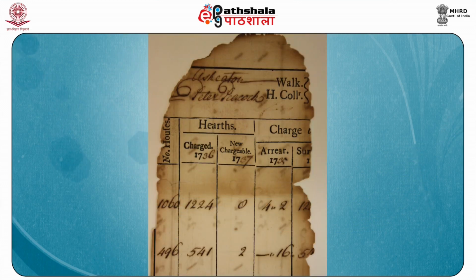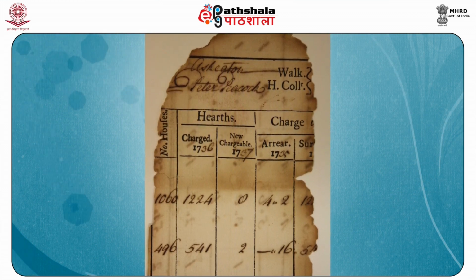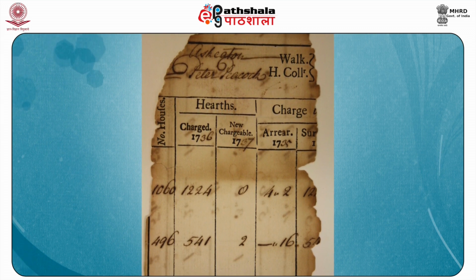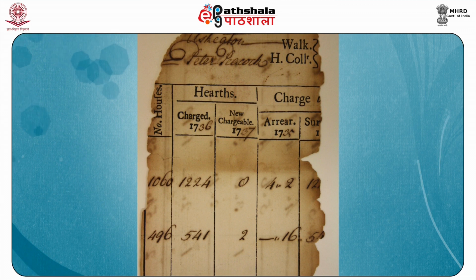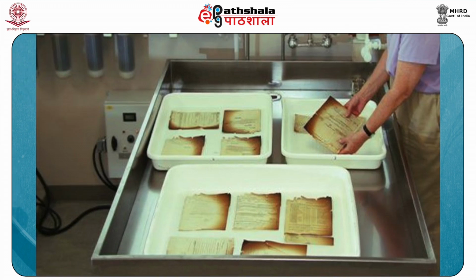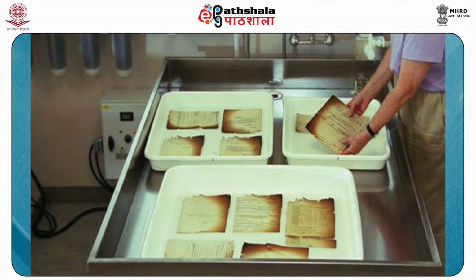The main problem in the deciphering of the charred document is its fragility. It is so fragile that it cannot be handled with the hands. So, the first step in deciphering of the charred document is to make it stable for reading or deciphering the matter on the documents. There are a number of ways which have been in use for the stabilization of the charred document.